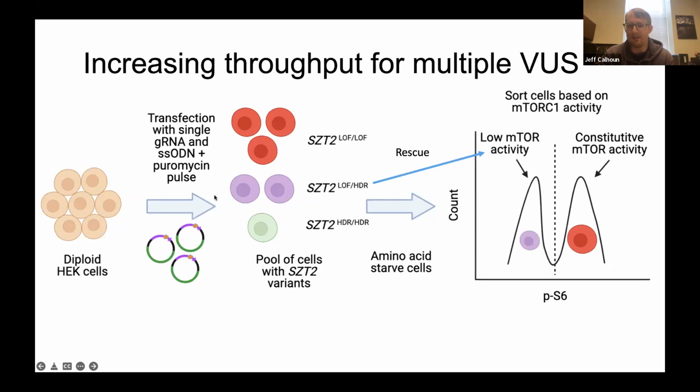So essentially, the purple cell in this case would be present more in the low population than the high population. Conversely, if the patient variant encoded a loss of function variant, this would fail to rescue, and these cells would be enriched in the phospho-S6 high cell population.